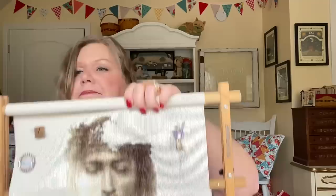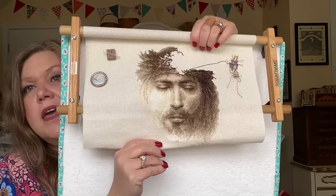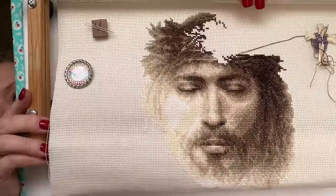So I just have the left side of his head to do. It goes down there. So I'll get it close there for you.